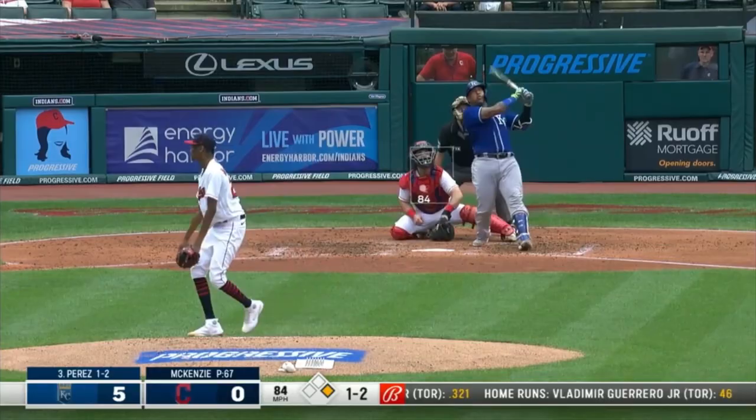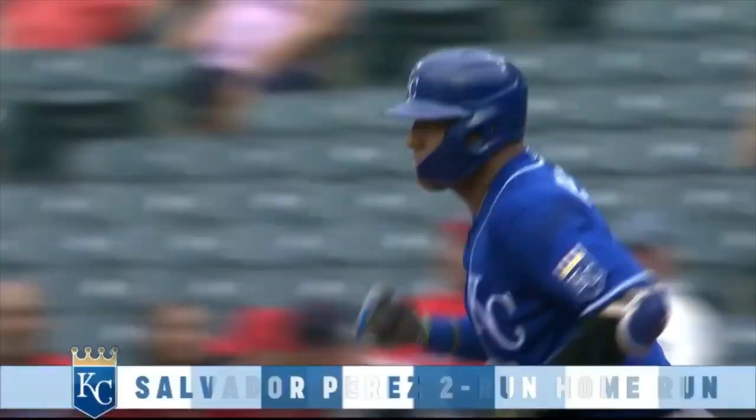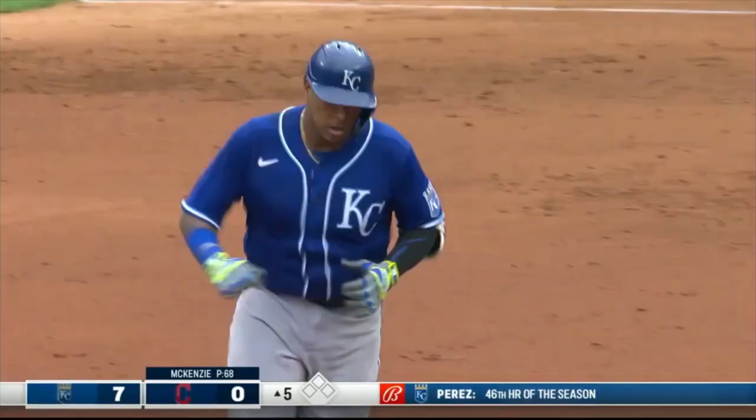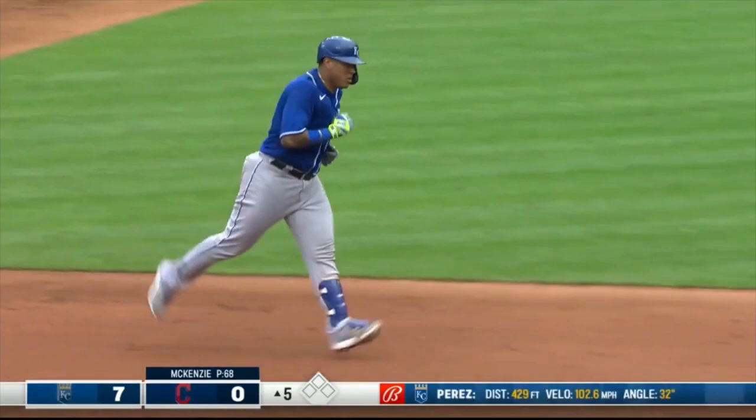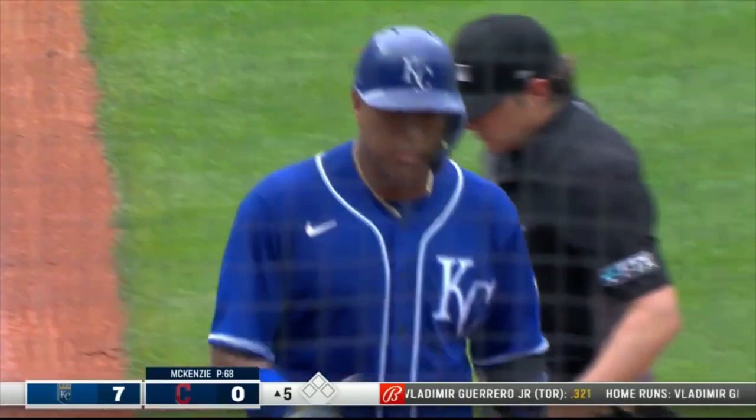High fly ball deep left center field. And Salvador Perez has the Royals' third two-run home run today. That's what you do with a hanging curve. I mean, it's like he knew it was coming. I'm thinking fastball, and he's thinking, he's going to go soft and make a mistake, and I'm going to make a deposit for my 46th home run. Beautiful.